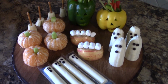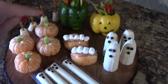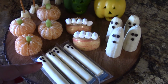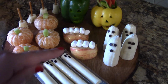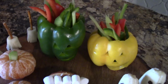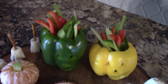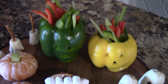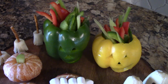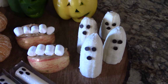Okay, guys, so here is my healthy Halloween treat platter with my 6 treats on it. So I've got my witch's brooms back there. I've got my little pumpkins from the pumpkin patch right here. I have my cheese sticks with the ghosty face. I've got my 2 scary monster teeth, and then I've got my little jack-o'-lantern bell peppers holding some bell peppers and celery. For the hair, you could use broccoli here or carrots even. That would be a cool splash of color, wouldn't it? I wish I would have thought of it. I had carrots in the fridge. Oh well. And then I went ahead and made little ghosty faces with the banana ends and mini chocolate chips.